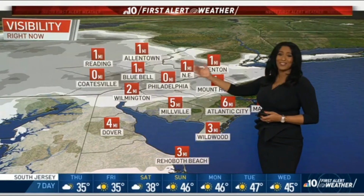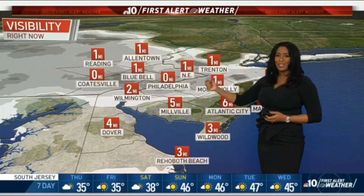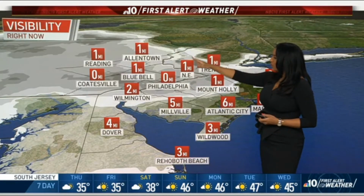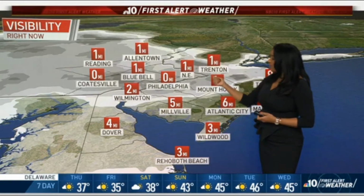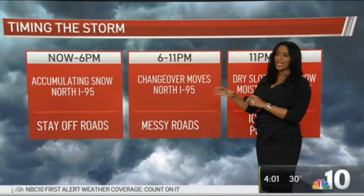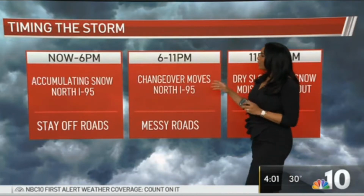When we see visibility down to 0, that's how we know that snow is coming down at a rapid rate. Great over Philadelphia, over Coatesville, over Bluebell, over Allentown and Northeast Philly. So you can see the visibility is a bit better down closer to South Jersey. But as we time out the storm for you, between now and 6 o'clock, we do expect to see accumulating snow north of the I-95.